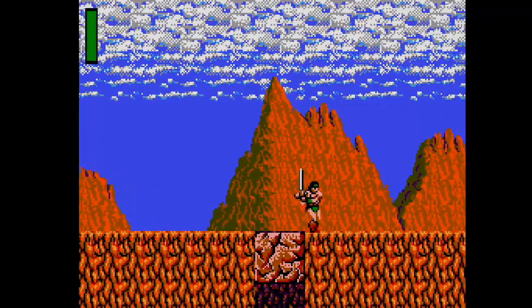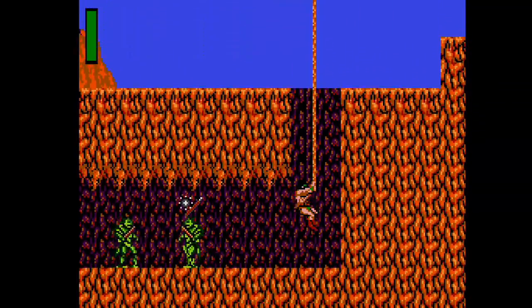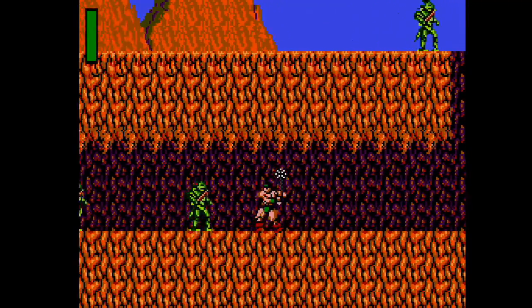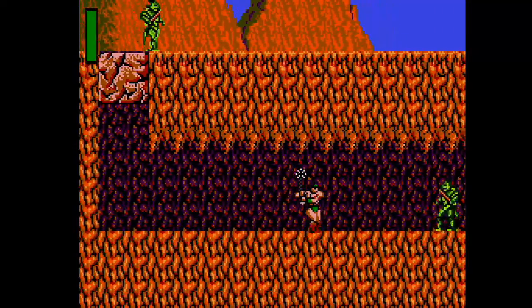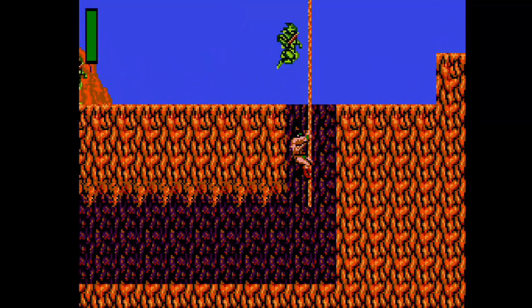Rastan is an arcade game by Taito that was ported to the Master System, which is probably the best console version you can get. I also have the arcade version of this game on the original Xbox in the Taito Legends compilation. The Master System version of this game, however, does have redesigned levels, and it looks awesome and it's really fun to play. I have been looking for this game, finally found it, really sweet to pick that up. Rastan on the Sega Master System.